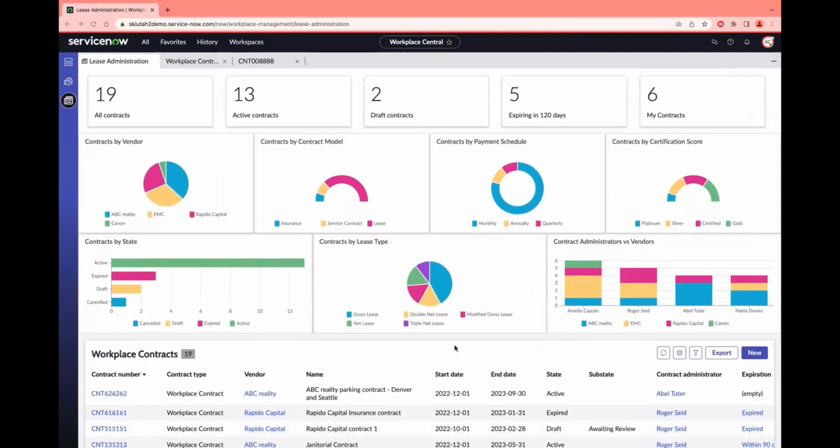And then we can see again, as far as our workload. Because Amelia is a manager, she can see how many contract administrators versus vendors and what that ratio is. Are they underworked, overworked? Do they have capacity to take on more? All that is important for the operational sustainability of the real estate portfolio.